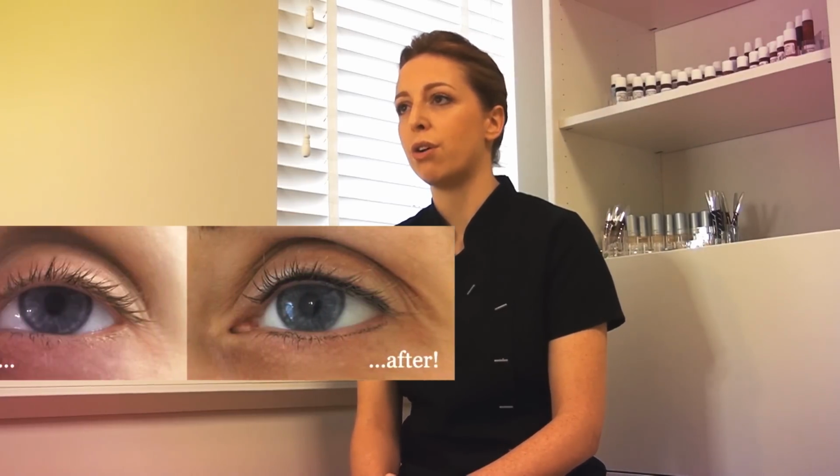But with eyes it's important to know that you cannot wear mascara for 3 days after your treatment, and then after that you need to use a new tube of mascara so that there is no bacteria in that tube.